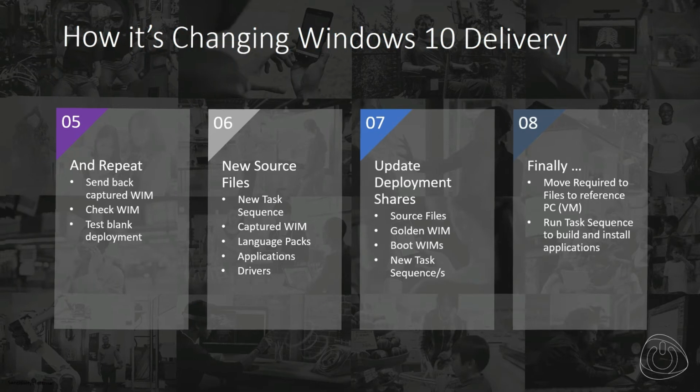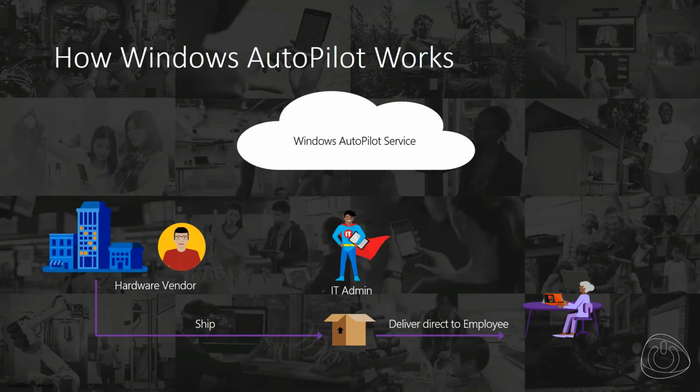The idea with Windows AutoPilot is throwing that notion out of the window completely. Now, how does this differ? If you are someone who's still looking at procuring your hardware, other hardware vendors will be onboarded later on, but there's a good list of them now, especially if you're purchasing new ones. Microsoft Surface is the best one to use in this example. So if we were to purchase some Surfaces, we would get the device IDs from our hardware vendor, in this instance Microsoft.